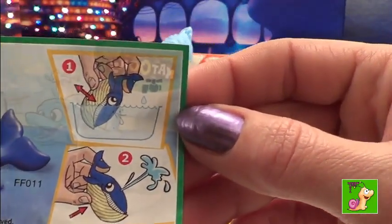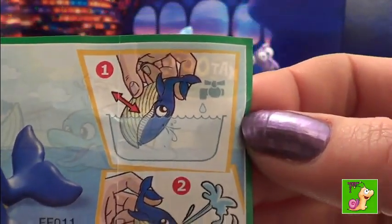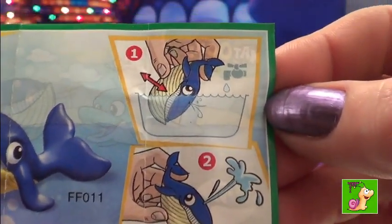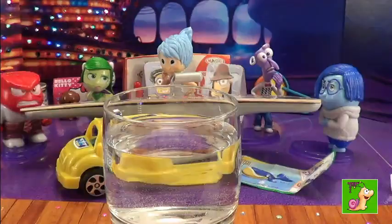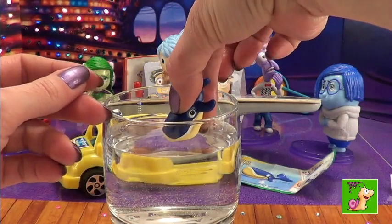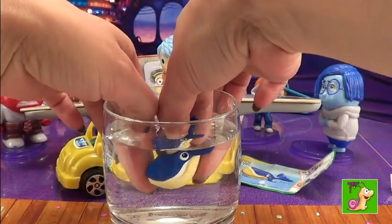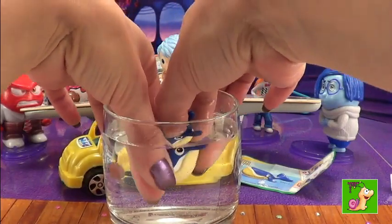Ooh, but after taking a closer look at this flyer, this whale can spurt water. How cool is that? So we'll take a glass of water and we'll fill him up and try to make him squirt. Okay, now that we have a glass of water, let's put him in the water. And you need to pump him a couple of times. Just squeeze.